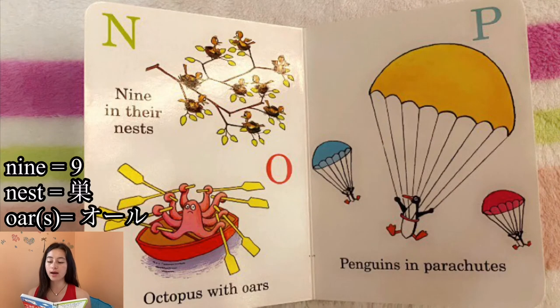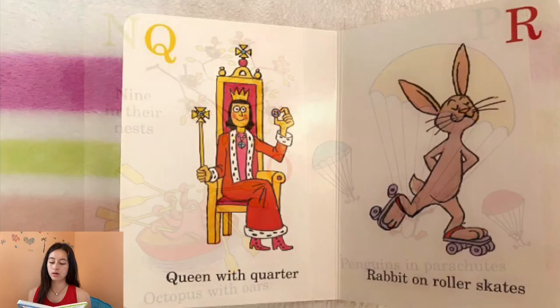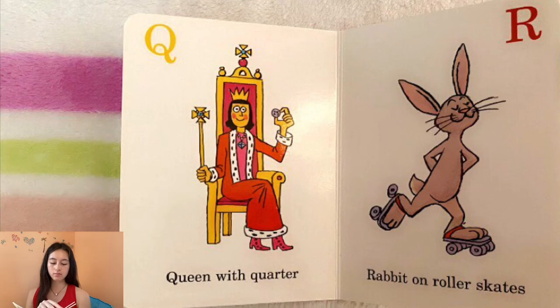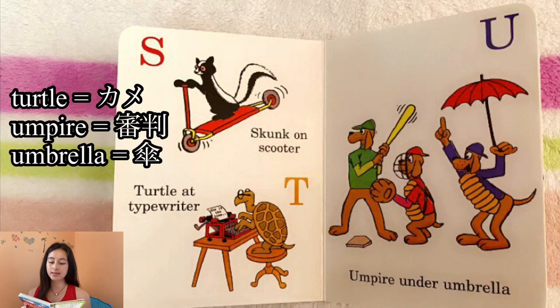N. Nine in their nests. O. Octopus with oars. P. Penguins in parachutes. Q. Queen with quarter. R. Rabbit on roller skates. S. Skunk on scooter. T. Turtle at typewriter. U. Umpire under umbrella.